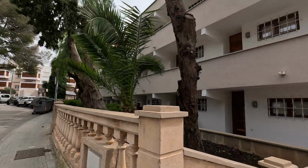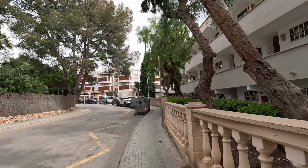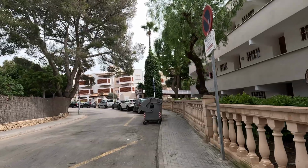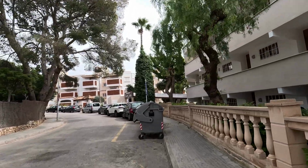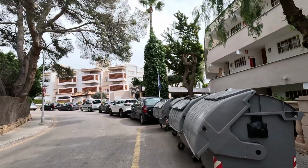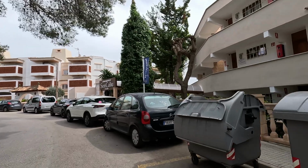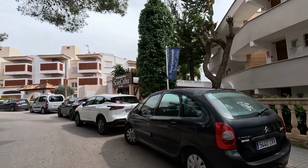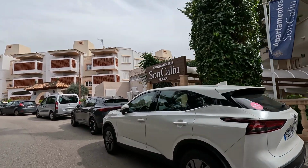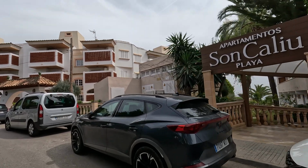We're going to go around this way. I did mention as we were going past the Hotel Caliu that we've got the Apartamentos Caliu. This is the same company, and these are available for holiday lets. They're open all year round, and you're just overlooking that beach. Perfect. And you're really just a 10-minute walk and you're in Palmanova.